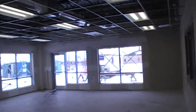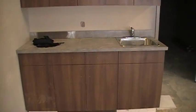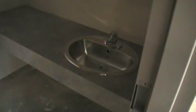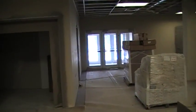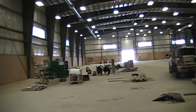Child mind space. Exiting out to the future parking lot, north side of the building. Some of the cabinet work. Storage. And just one of the bathrooms. Exits on the north side. Once again, just looking into the field house.